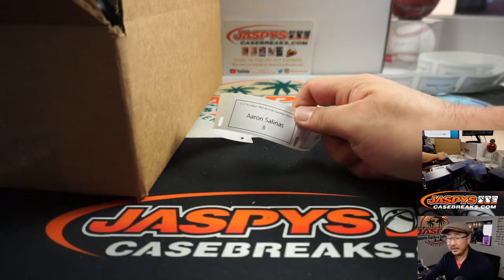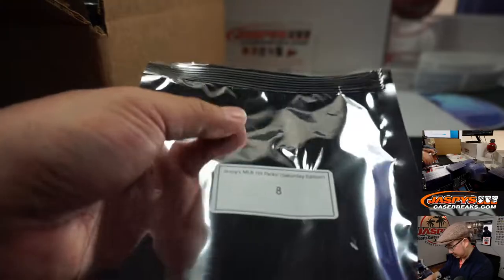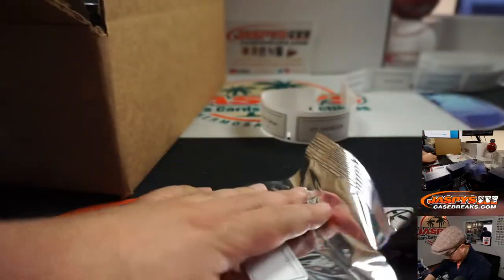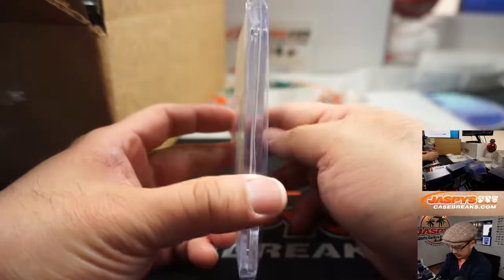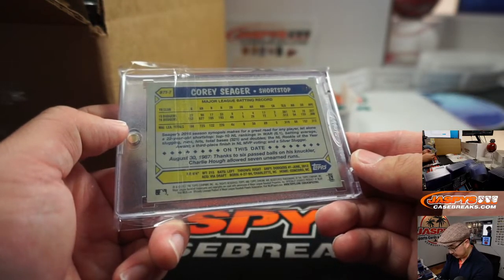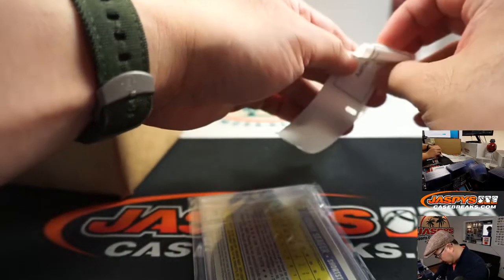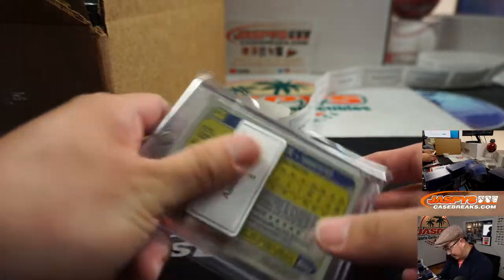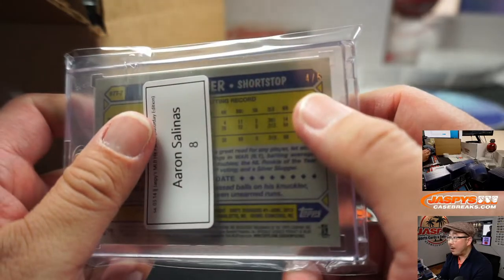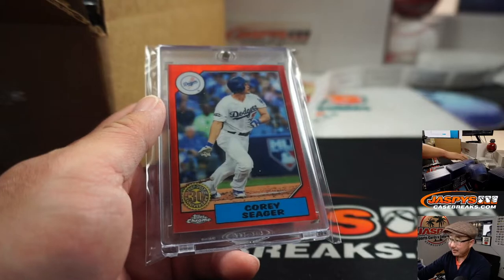All right, Aaron Salinas, trendsetter with pack eight. And we've got another Corey Seager, red this time. Topps Chrome. And that, Aaron, four out of five. Might want to get that graded.